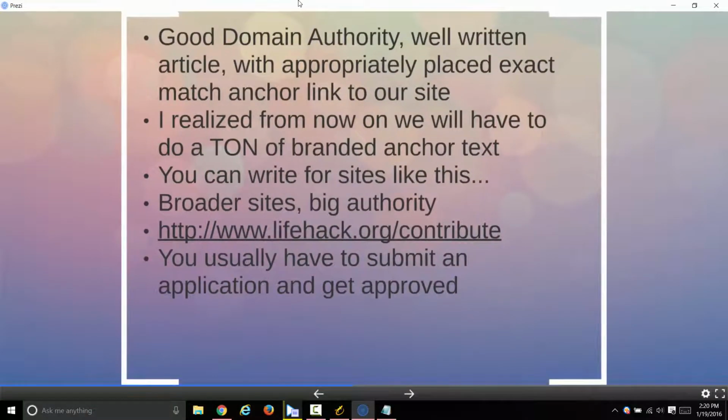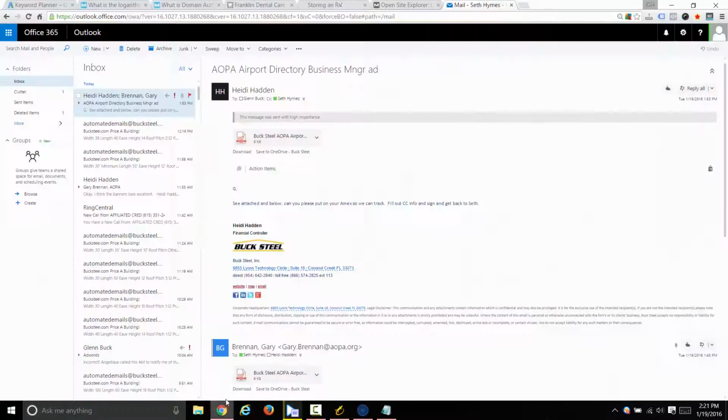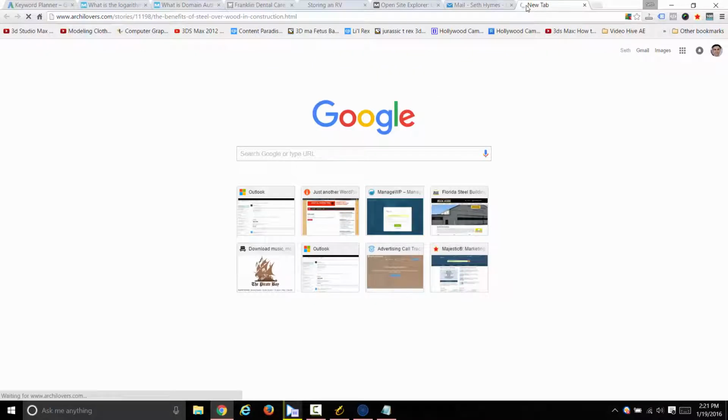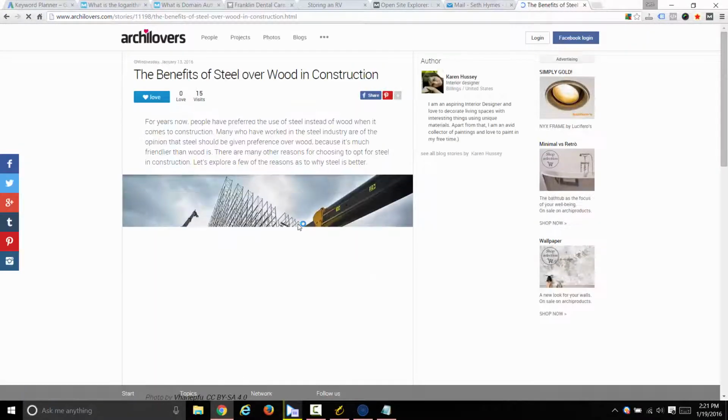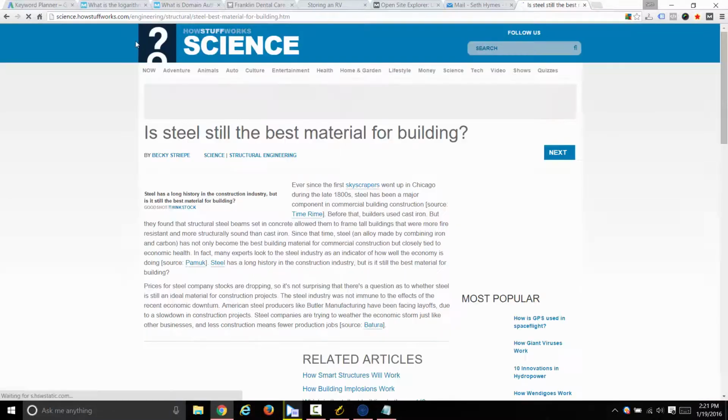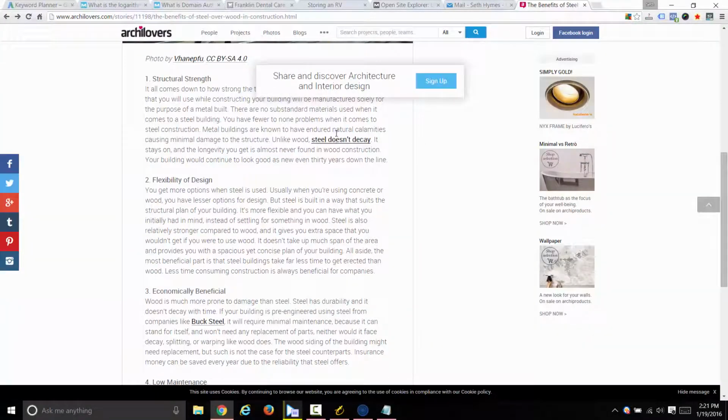So, they have a good domain authority, a well-written article with an appropriately placed exact match anchor link, which, as I was saying, from now on, all of our links are going to be branded. Like we have one right here. We actually paid to have these guest posts written. We outsourced it. But you'll see the link here was our company name. Here's another one where the other link out is to howstuffworks.com. So, they got a link to this really respected site, and then your site, it looks very good for your site when you're writing your articles.